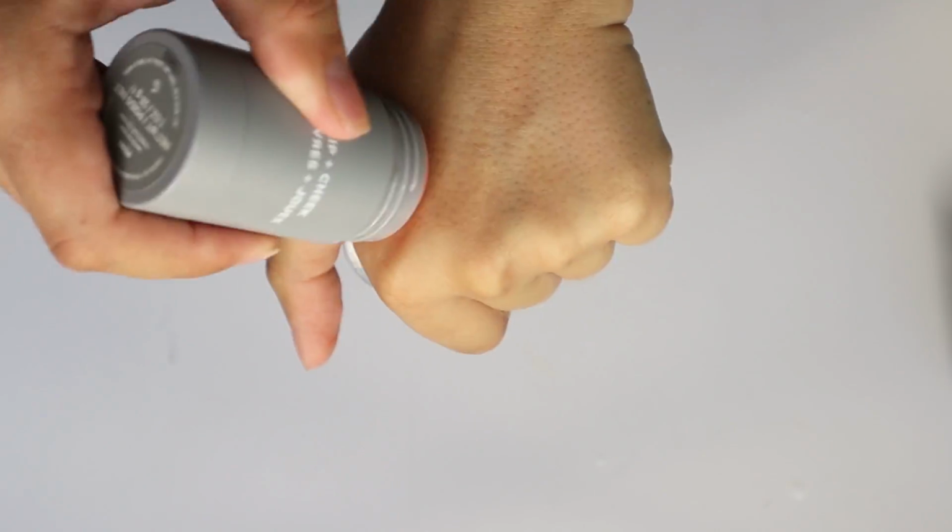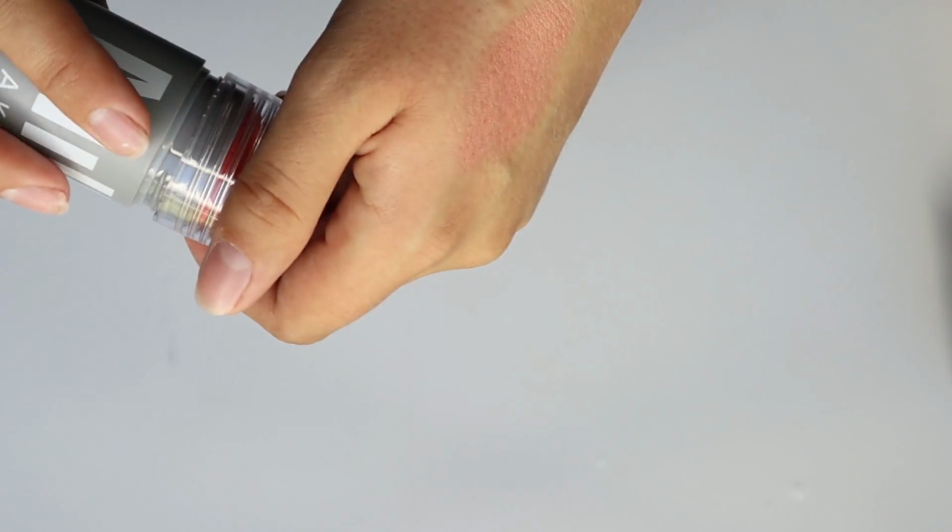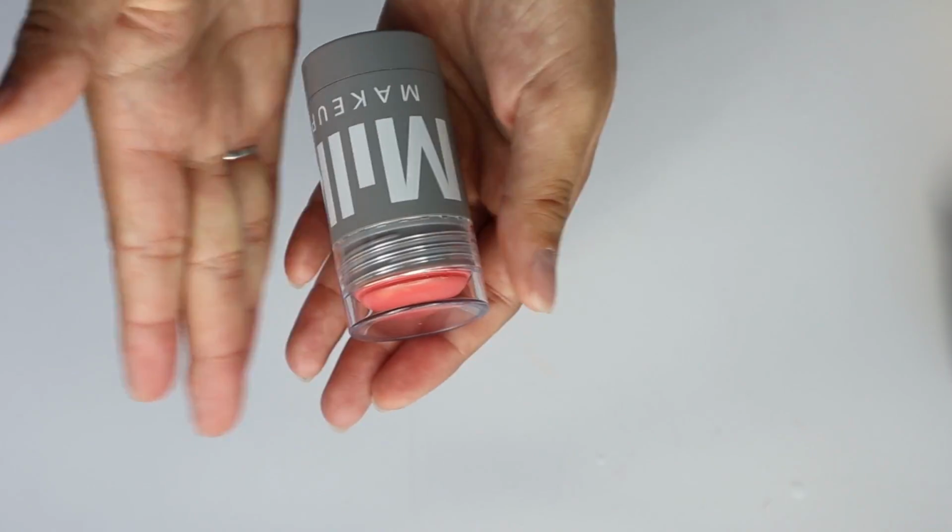This is the Milk Makeup Perk Lip and Cheek. I'm going to be keeping this. It's very sheer and very glossy. I do prefer the Glossier and the Nude Sticks ones more than this, but I still really like this one, so I'm going to keep this around.